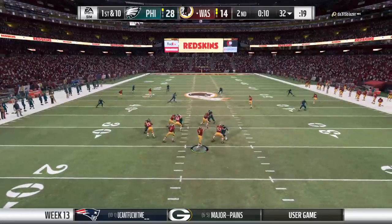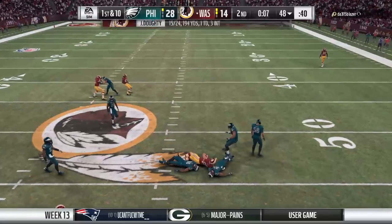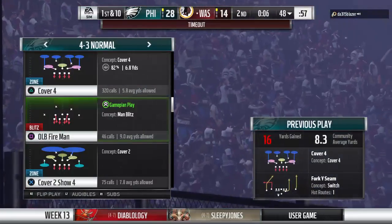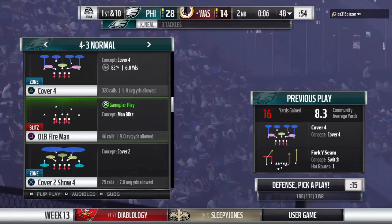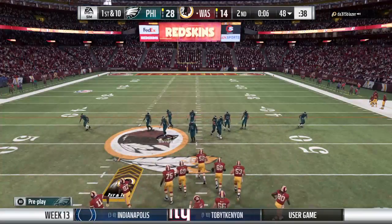Trying to shake off the interception, he'll look to throw. And he will find his big tight end over the middle. Now a timeout taken. Perhaps a chance for one more quick play and then another timeout if they hurry. We'll see. Fresh set of downs here.